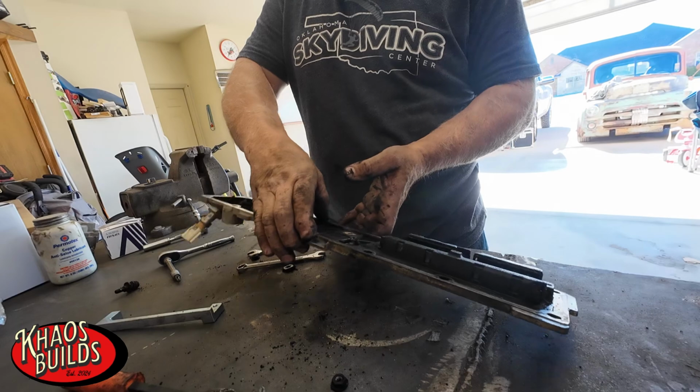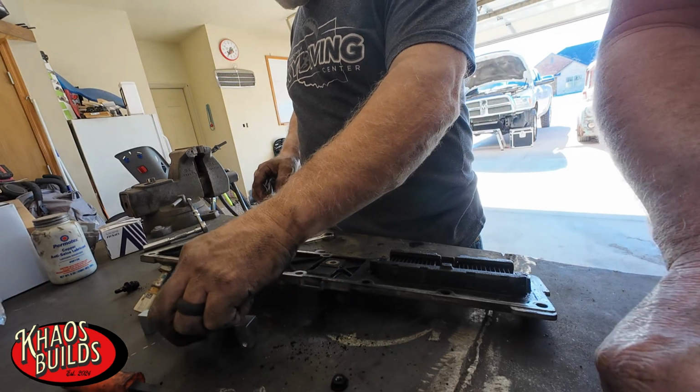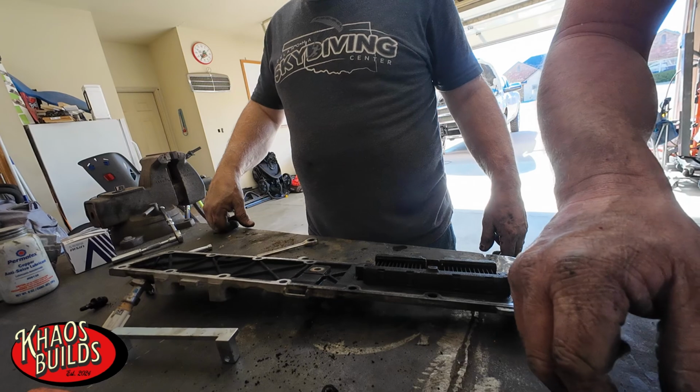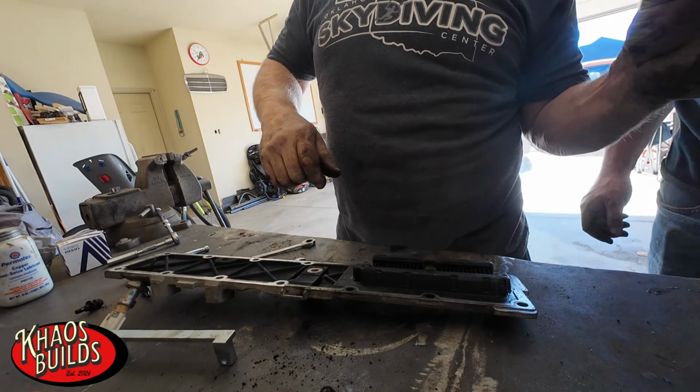Can't tell you for the rest of it. Alright, so now we've got to read the instructions on how to put said part back together with new parts. Look here. This is brand new.